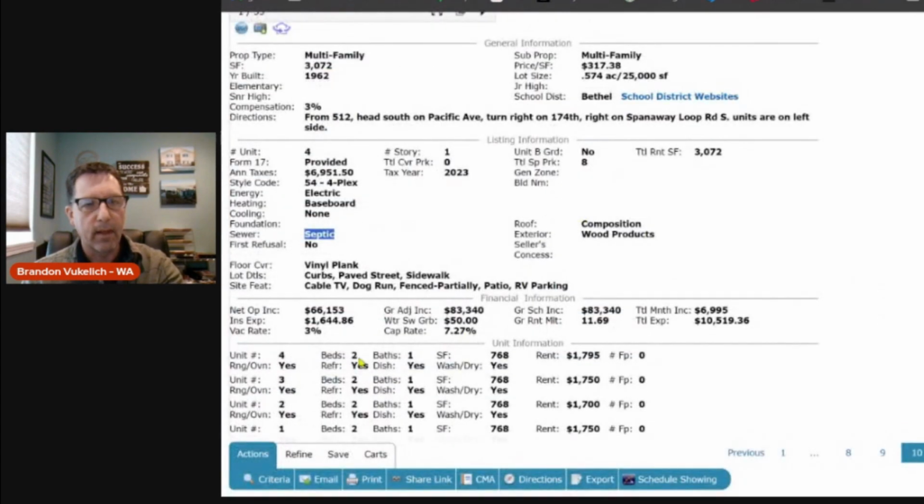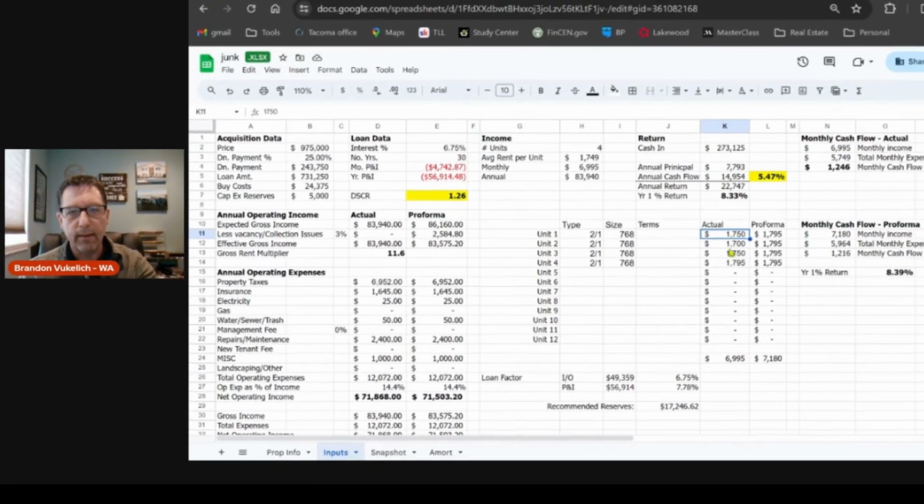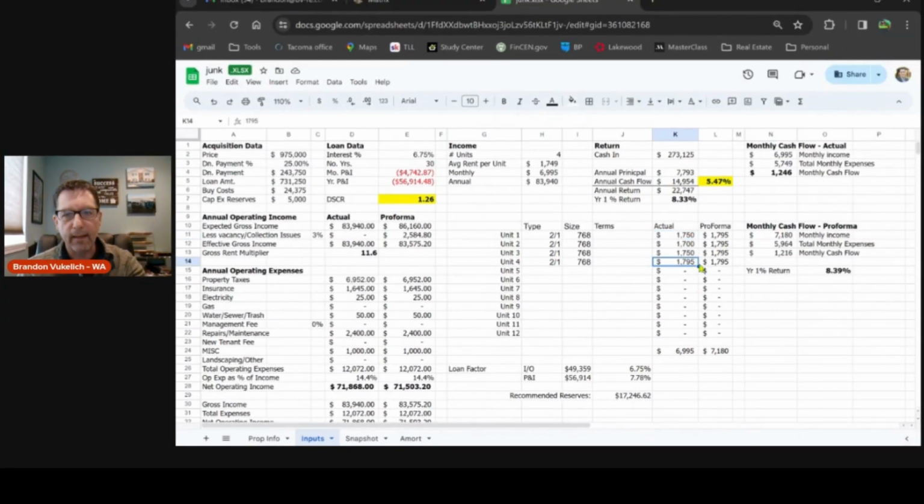And I'm not quite sure about the numbers, but we do a snapshot based on whatever's in the listing, and we ballpark other things if something's missing. But I did it at full price, 25% down. Rates are kind of fluctuating in the mid sixes right now, so I think 675 is probably realistic. I plugged in their current rents, and then I just bumped up to the max that they're getting for all of them as a pro forma.